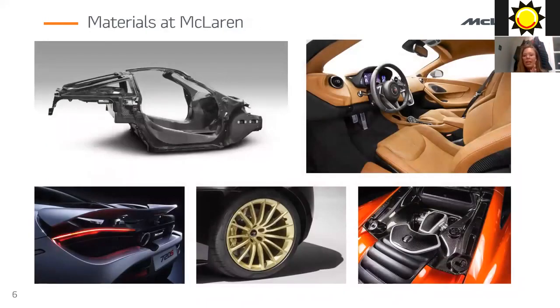So without further ado, let's talk about the materials that make up McLaren. We just discussed the carbon fiber tub, and there's an image of that in the top left there. And that is the heart of every car that we produce. Everything is attached onto the carbon fiber tub. The unique benefit of using carbon fiber is that it's very strong, very rigid, but also incredibly lightweight. And like that main objective I was talking about earlier, lightweight is what we want. We want to take as much mass out of the car as possible. So that is what everything attaches onto.